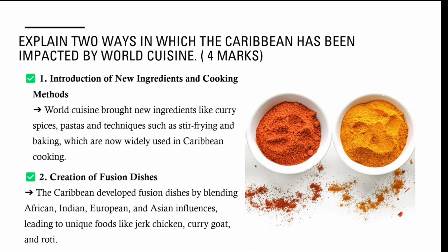Moving on. Explain 2 ways in which the Caribbean has been impacted by world cuisines, and this is worth 4 marks, right? So the first way, introduction of new ingredients and cooking methods. Now, world cuisines brought new ingredients like curry, spices, and pastas, and techniques such as stir frying and baking, which are now widely used in the Caribbean, right? Another way is creation of fusion dishes. Now, the Caribbean developed fusion dishes by blending African, Indian, European, and Asian influences, leading to unique foods like jerk chicken, curry goat, and even roti.